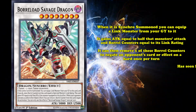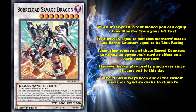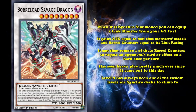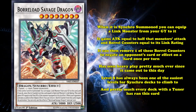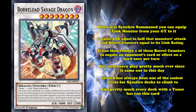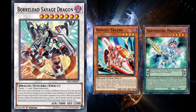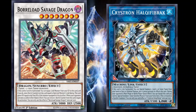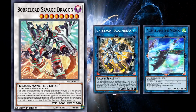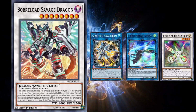Borreload Savage is a beast and has seen heavy play pretty much ever since it first came out. Level 8 has always been one of the easiest levels for single monsters to climb into, and pretty much every deck with a tuner has run this card. Notably, at first in Dragon Link and Pendulum Magician, since they could easily make Borreload with just Rocket Tracer and Harmonizing Magician respectively. Then came Halqifibrax, which when comboed with Auroradon, let you climb from any 2 monsters including a tuner to both Borreload Savage Dragon and Herald of Arc Light.